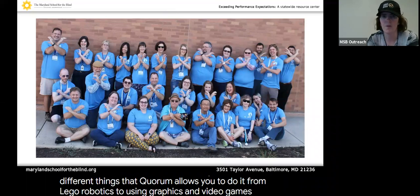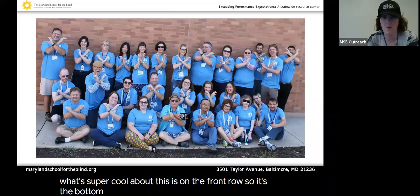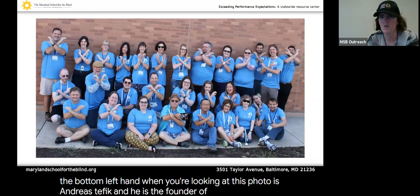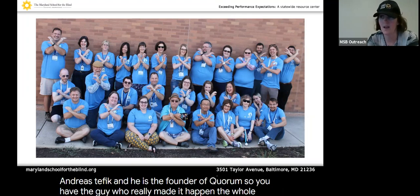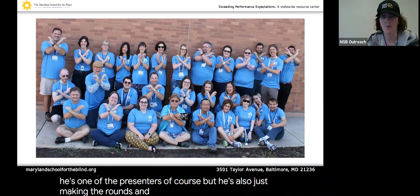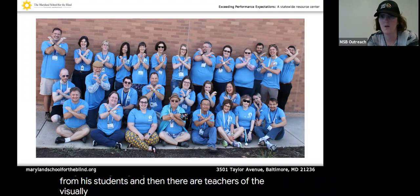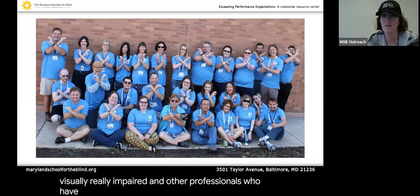And what's super cool about this is on the front row, so it's the bottom left hand when you're looking at this photo, is Andreas Stefik, and he is the founder of Quorum. So you have the guy who really made it happen the whole time. He's one of the presenters, of course, but he's also just making the rounds and teaching you all about the programming language. There's a whole host of support from his students. And then there are teachers of the visually impaired and other professionals who have attended EPIC for years. And then there were newbies like me.